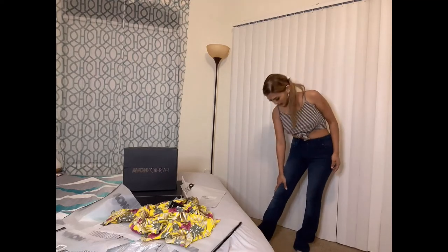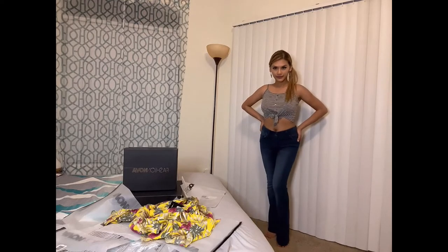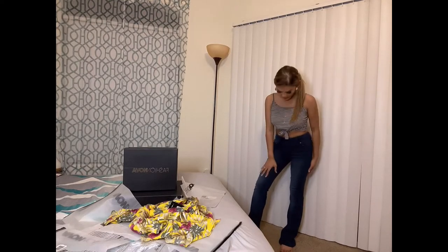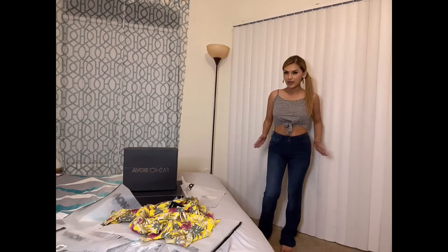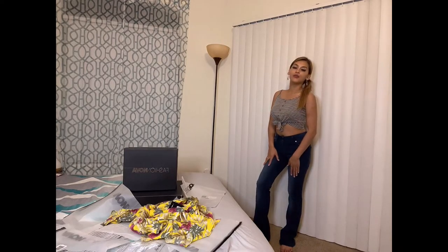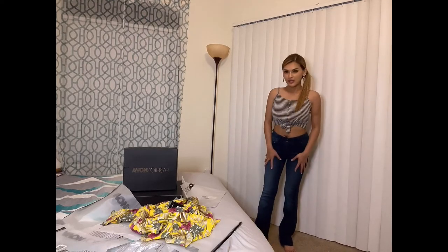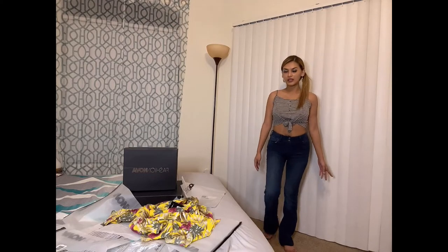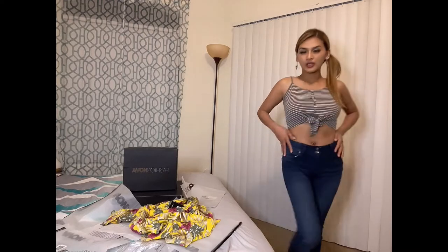Ito I really like kasi it really looks formal. Dark wash. Walang masyadong decoration or style. Very plain, very simple, and formal. So, ayan. Tsaka yung length niya. It's still long, but not that long compared to the other ones. It's well for me. Okay.